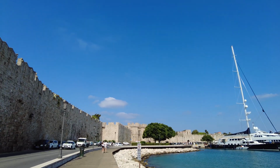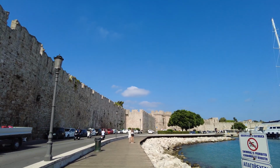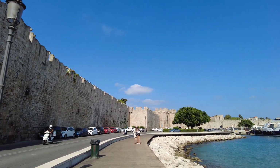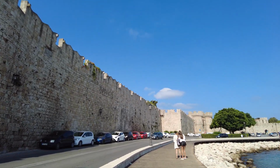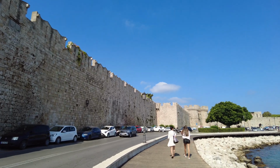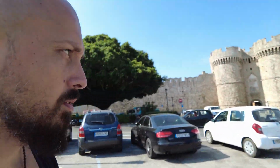This, where I'm walking, used to be the hub for an ancient civilization, the Greek civilization. And that's why it's called Rhodes. In the US, there's also in New York, Rhode Island, which actually reflects or mirrors, if you will, where I am right now. That's one of the entrances of the medieval town. Let's go see what's inside. Let's explore it.